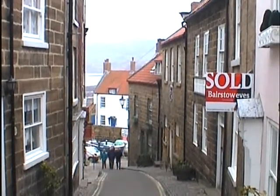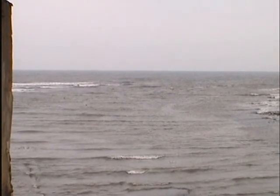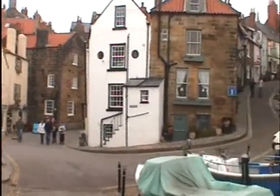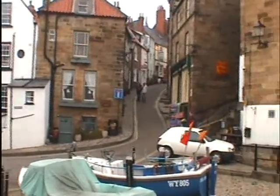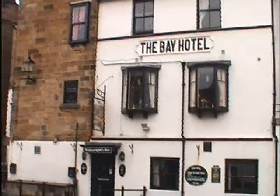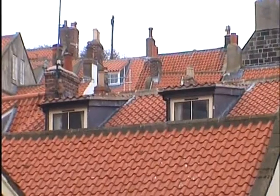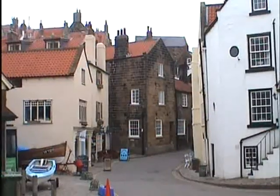It appears that in the 16th century, Robin Hood's Bay was far more important than Whitby. In a series of Dutch sea charts published in 1586, Robin Hood's Bay is indicated, while Whitby is not even mentioned.